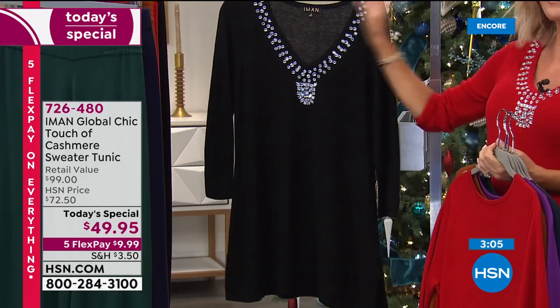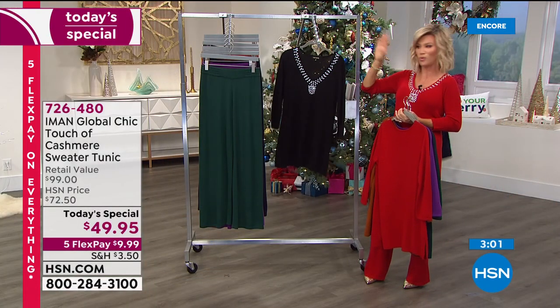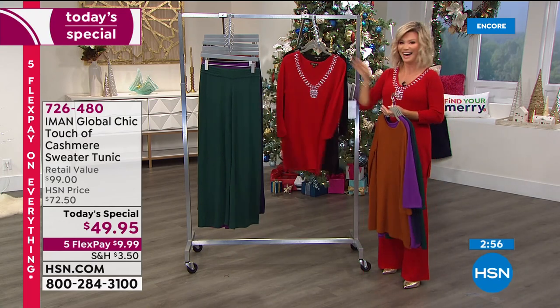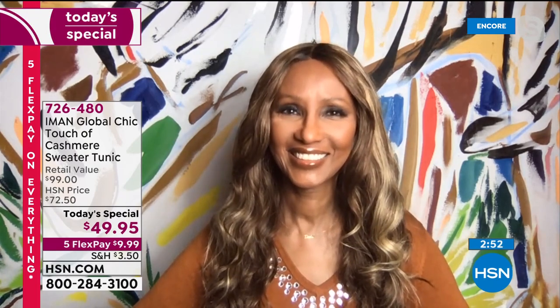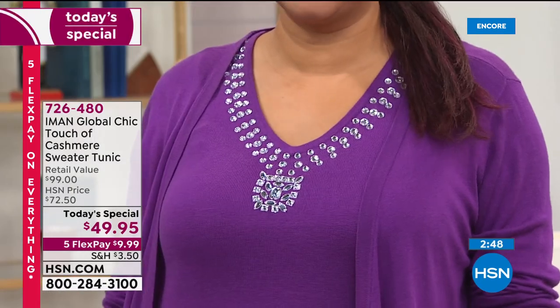If you don't know, you can never go wrong with black. So again, black this year, next year, New Year's, whatever. This will always work. Exactly. It works all year round. All these colors will. I mean, red definitely screams holiday to me, but all these colors, Iman, this is all year round.